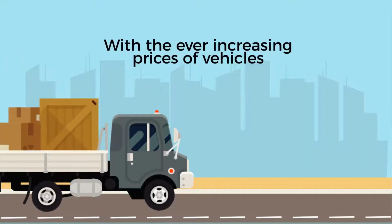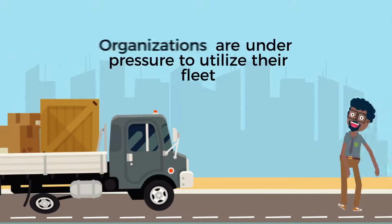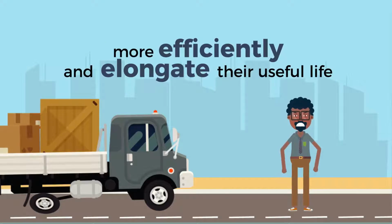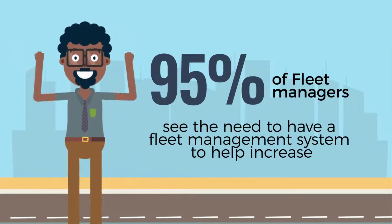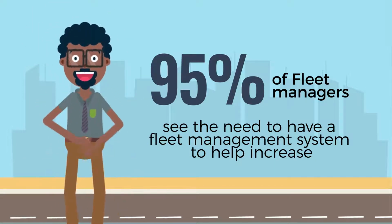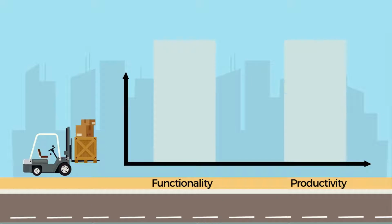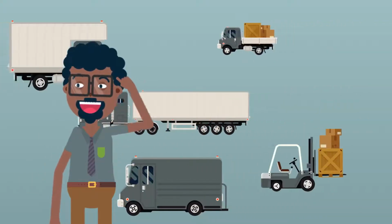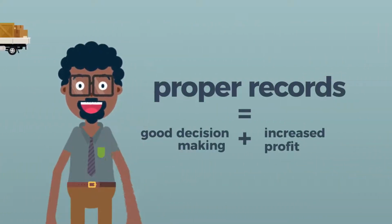With the ever-increasing prices of vehicles, organizations are under pressure to utilize their fleet more efficiently and elongate their useful life. 95% of fleet managers see the need to have a fleet management system to help increase functionality, productivity, and make smart decisions about their fleet. Managing a fleet of vehicles without proper records can deter good decision-making and increased profit.